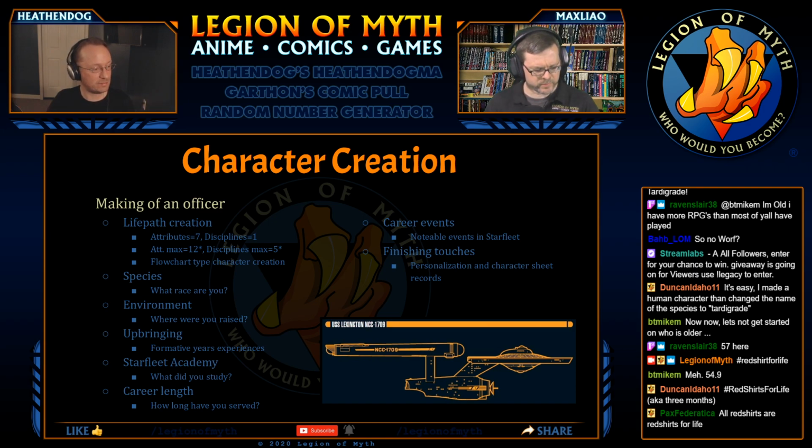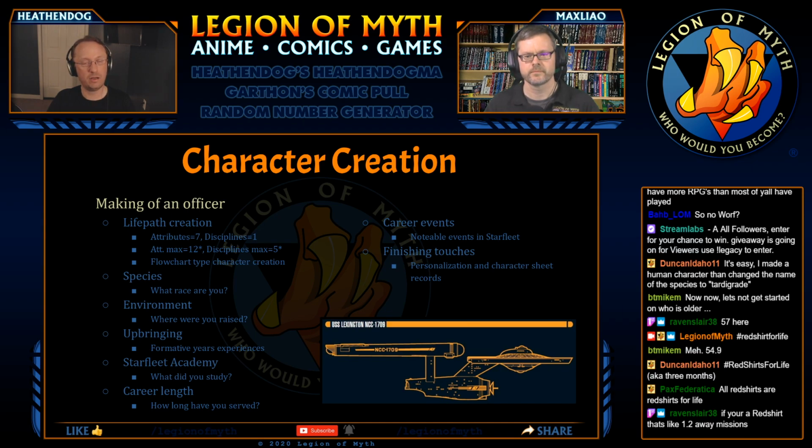Did you play the original FASA version of Star Trek? No, I did not. The only other version of Star Trek I played was the tabletop game. Oh, the Star Trek Starship Combat Simulator? Yes. That was fun. It was like Monopoly long, but it was fun. It's like BattleTech, but in space.